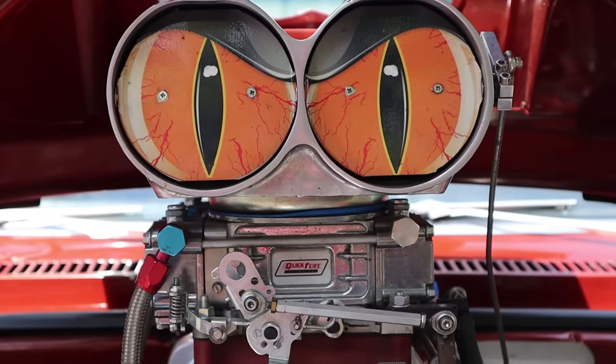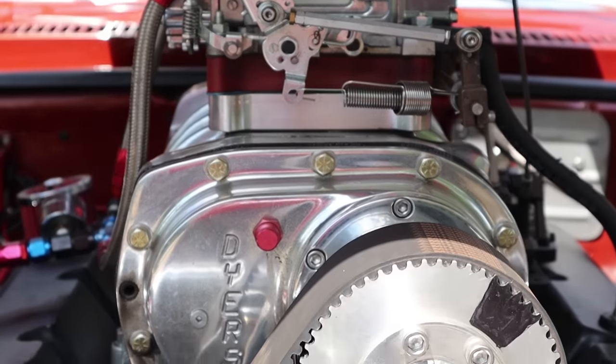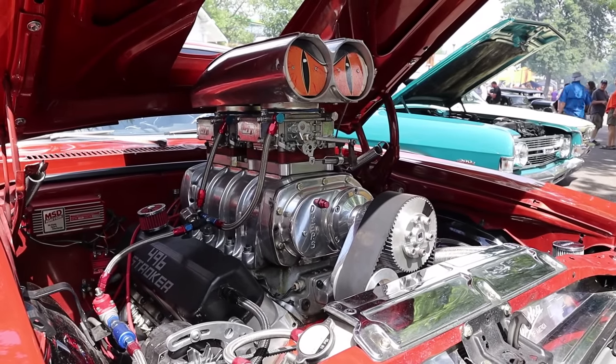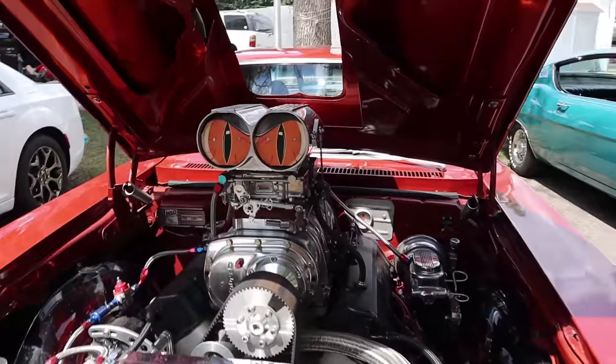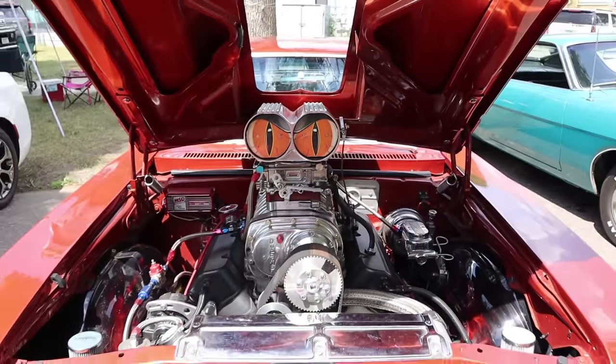Looking at me. A 496 stroker in it. Can't get over the eyes. I love the eyes. It's such a nice touch. They're all bloodshot and everything. Just looks pissed off. Oh, that's great.